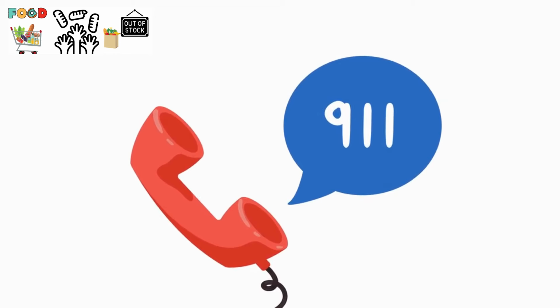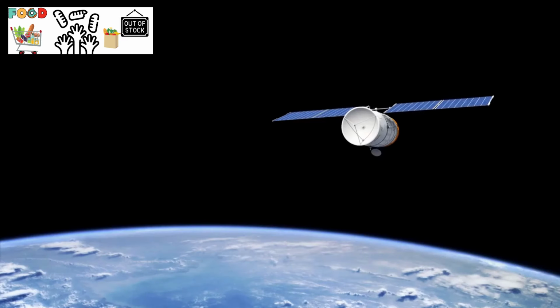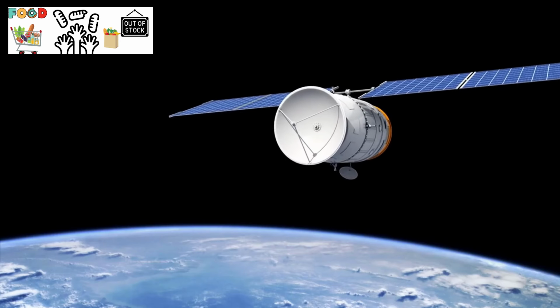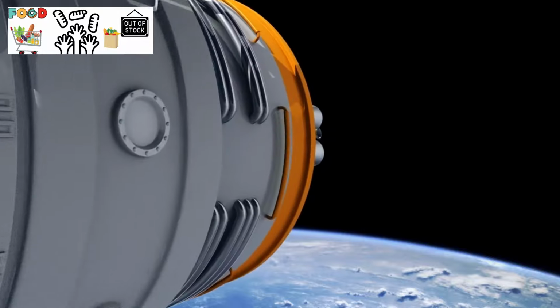Write them down and keep them in an easily accessible location, as relying solely on electronic devices could leave you in the dark. Lastly, consider investing in a satellite phone if you're in a remote area where cellular service is unreliable. These phones use satellites to connect, providing a reliable way to reach out even in the most severe weather.